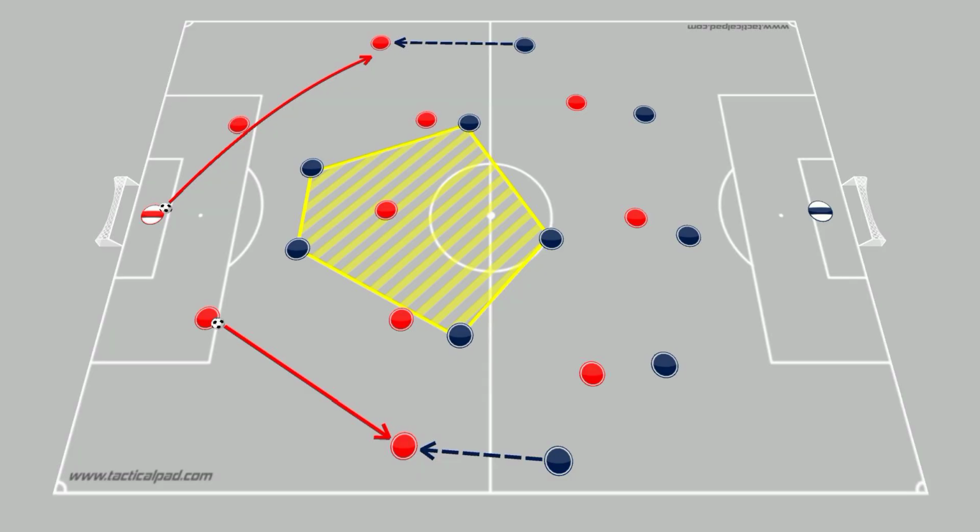Directing the press towards the flanks where possible is important, capitalizing on the opposition having little space inside. With two strikers and three midfielders, a funnel can be created that aims to force the opposition outside.